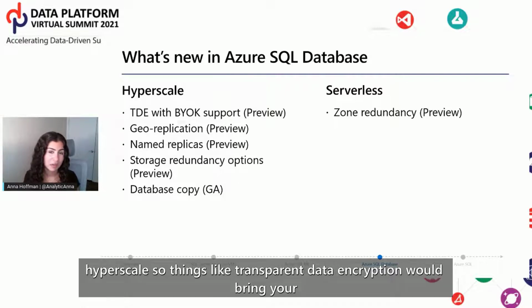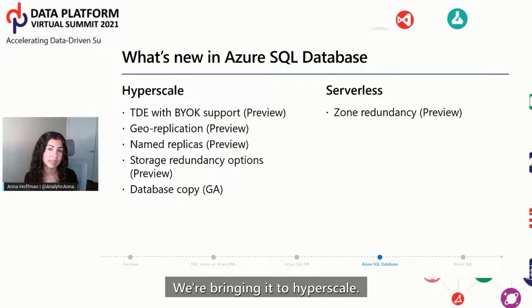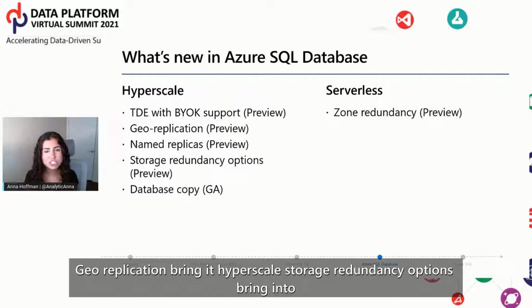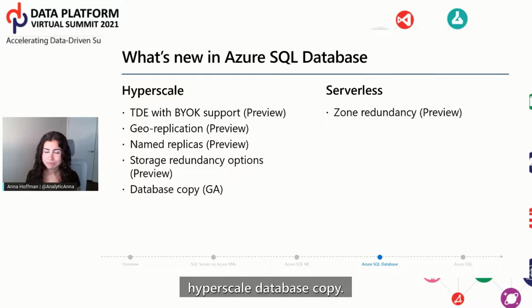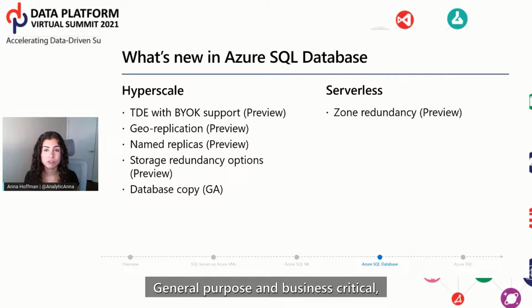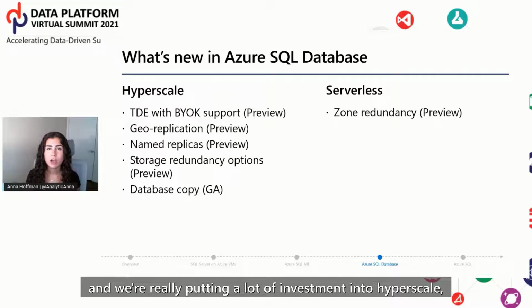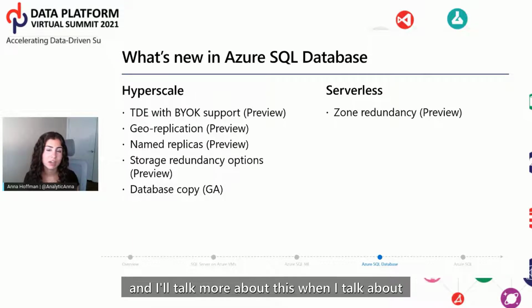So things like transparent data encryption with bring your own key support. This is something available in the other tiers of Azure SQL Database, and we're bringing it to hyperscale. Geo-replication, bringing it to hyperscale. Storage redundancy options, bringing it to hyperscale. Database copy. All these things are already available in Azure SQL Database general purpose and business critical, and now we're bringing that parity into hyperscale. And we're really putting a lot of investment into hyperscale. I'll talk more about this when I talk about our future.